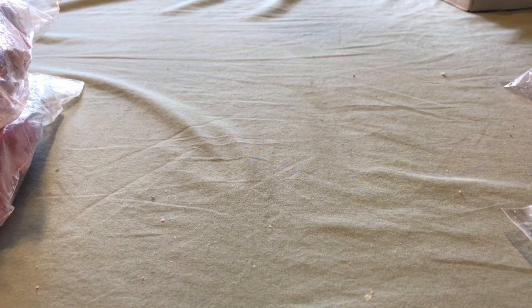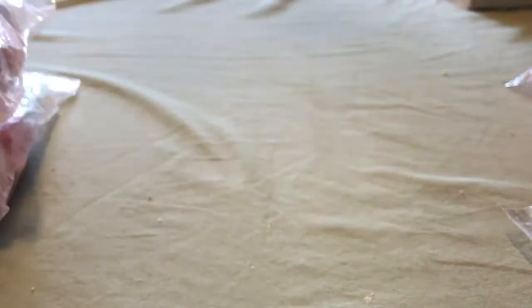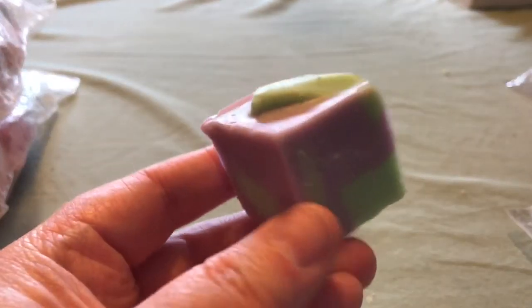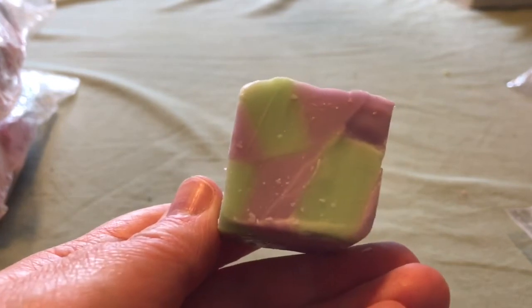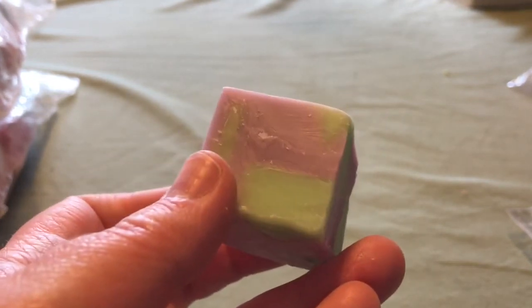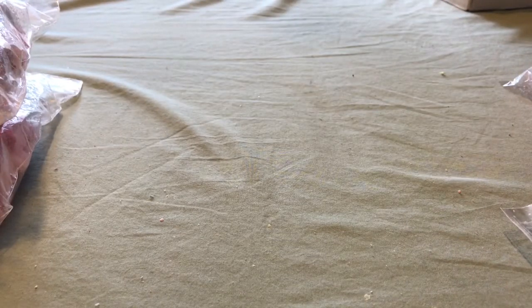And then I got fresh cut grass, sea salt, and violets. So this is a perfect, like, fresh, slightly floral, green, amazing. This is going to be a great bathroom melt. So this definitely appeals to the freshie in me. I love this a lot. And I would actually buy like a full-size bag of this if I could.